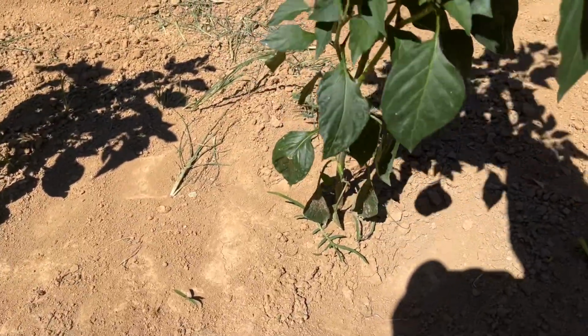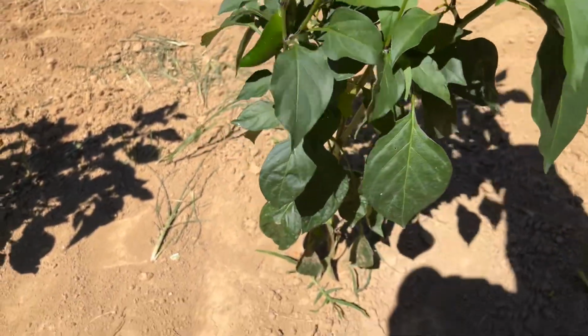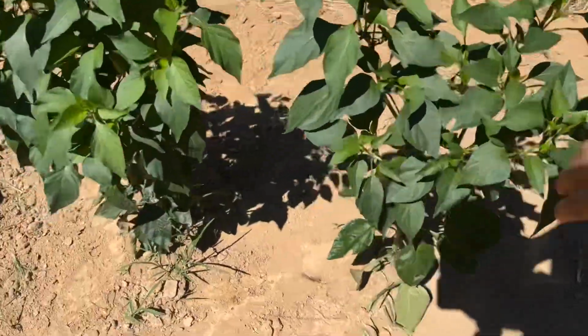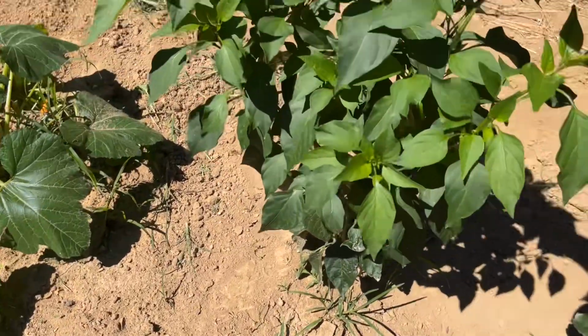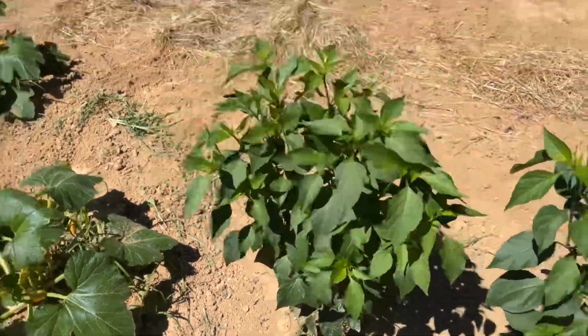We've been picking peppers for a while. There's a nice pepper there. So you can see we pick these every few days. They're doing really good. They keep us in peppers. We haven't started to make salsa yet, but plenty of peppers.